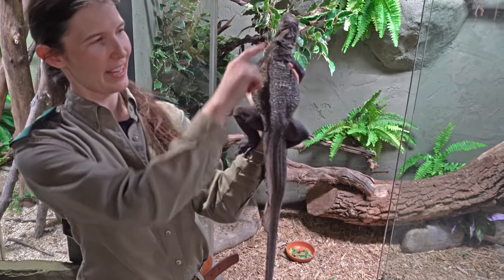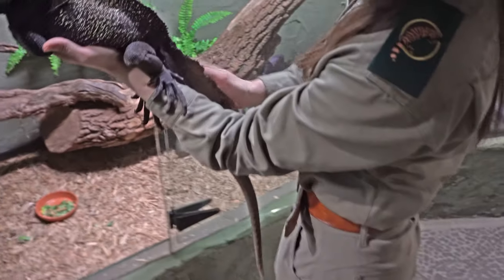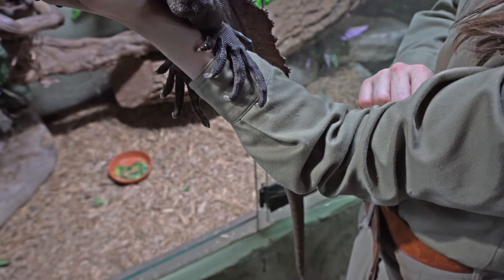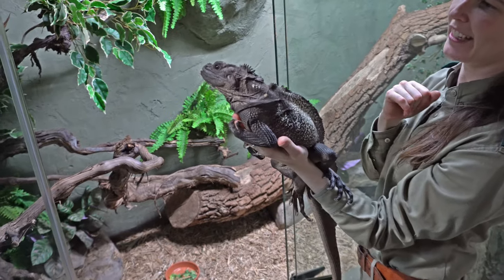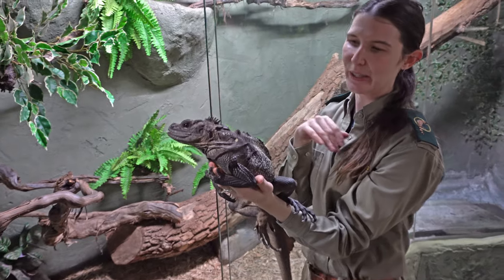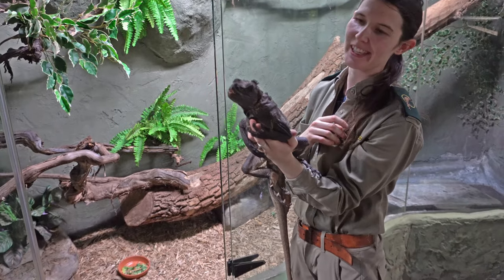And of course, being a sailfin, he's got his lovely sail down his back. And then those really cool toes, let me try and get him a light there so you can see them. So he's got these extra scales down the sides. When he's a baby, that would help him run across the surface of the water. But as an adult, it's thought that it actually helps them run across the surface of mud. So they live in areas where it gets fairly muddy, fairly swampy, and it gives them a fast getaway to get across the surface without sinking down.